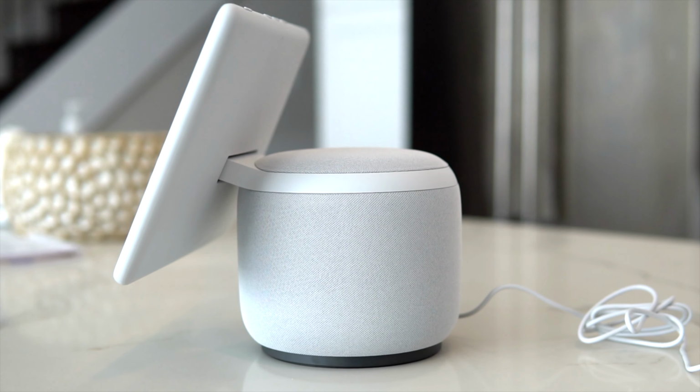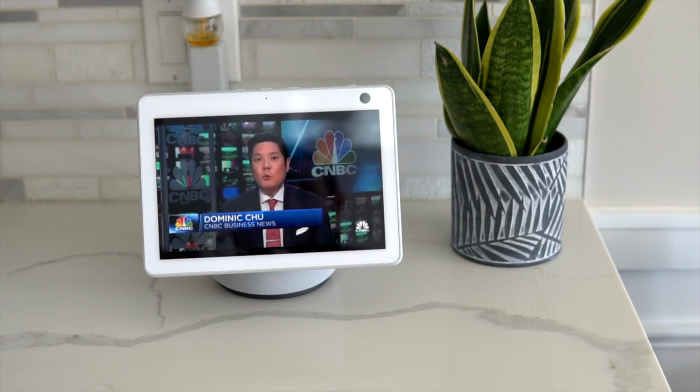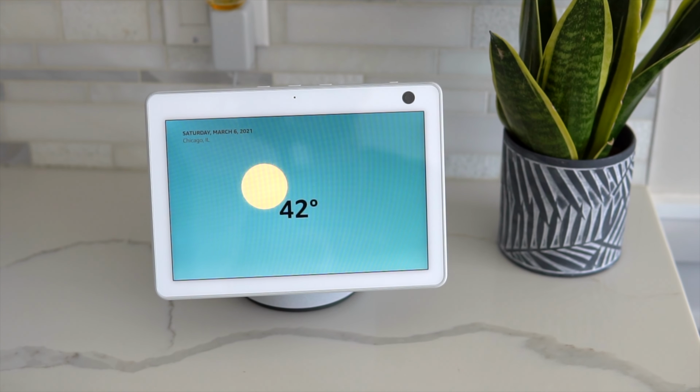I previously had the first generation Echo Show and have reviewed all the other ones as well, with a similar conclusion each time. The screen to me has always felt like an ancillary means of inputting information, but a fantastic way of getting information, whether it be the news, weather, or even just checking the status of your timers. I've always felt that the screen prompted me to interact with the device more.